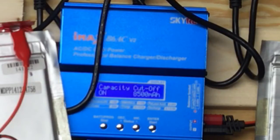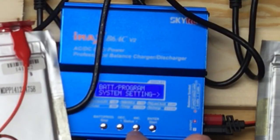So cell 2 discharged at more than it was rated for, 8.5 amp hours before it cut off. That's huge. It's only rated for 8 amp hours. Cut off at 8500. And here's the fun part.